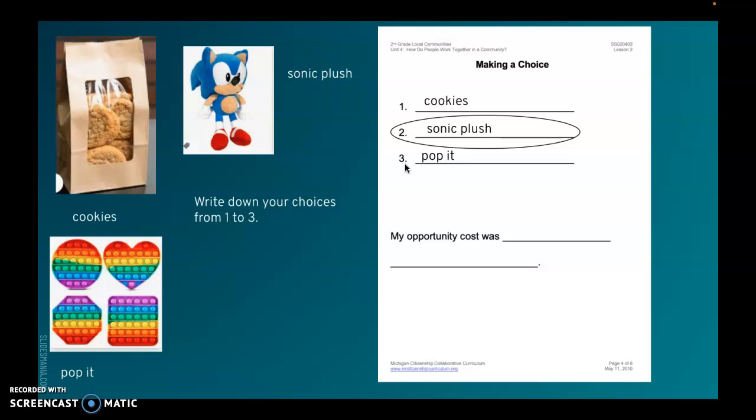All right, so the opportunity cost is always the second thing that you give up. On the line at the bottom where it says my opportunity cost was, I am going to write the Sonic plush because that is my number 2. Look on your papers and see what was your second item, and that's going to be your opportunity cost. If you need to pause the video, do that now.